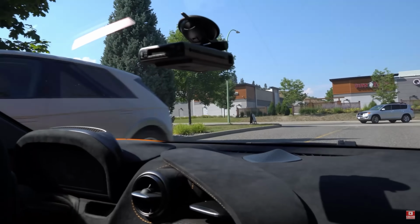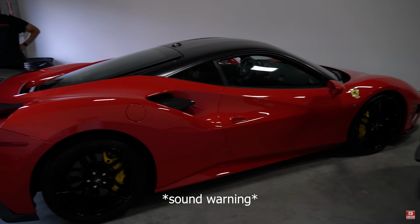Like legit feels like a video game. Beautiful 488.